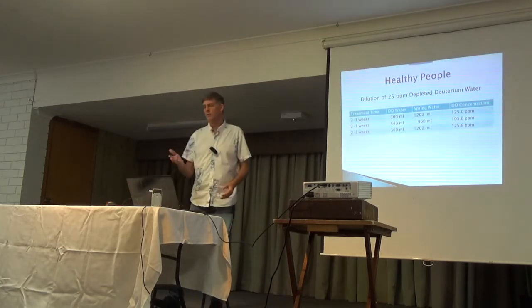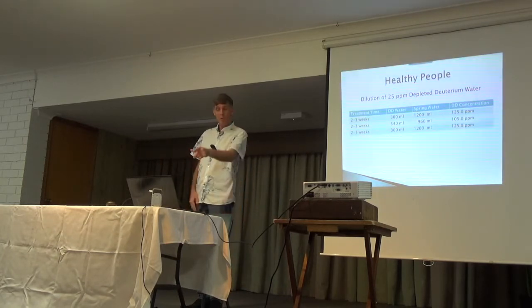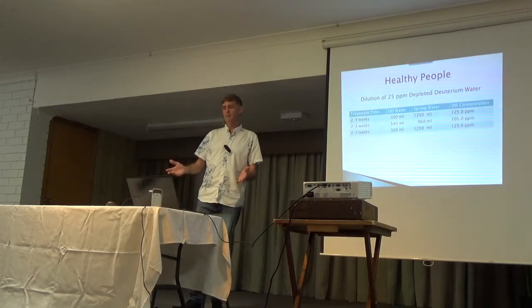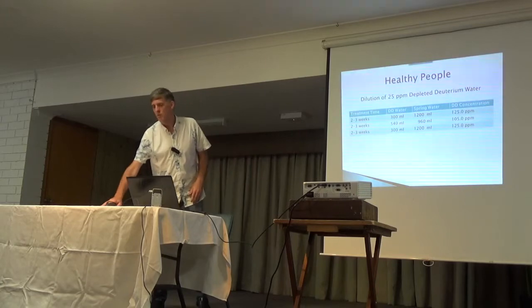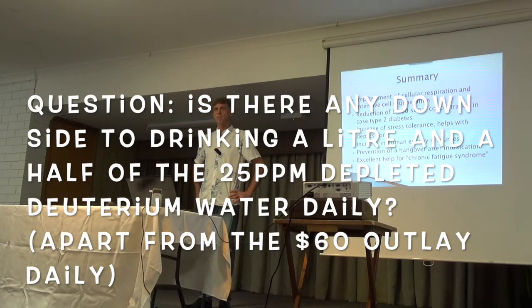So you could work out, I haven't done the math, if I was smart I would have said, if you get this many bottles you'll be doing that, but I can tell you 2 weeks at 125 is 8.1 bottles, but I can't tell you what the one in the middle is. I'd have to get the spreadsheet out. Is there any downside to drinking 1.5 litres of that a day?